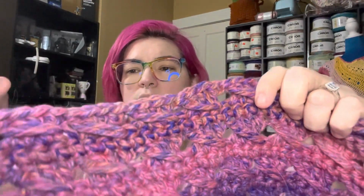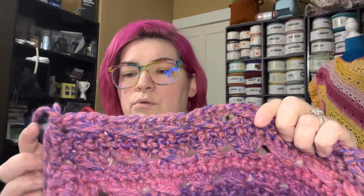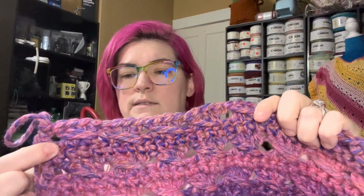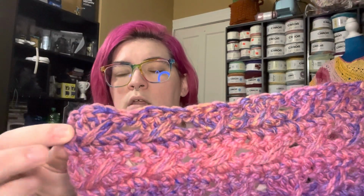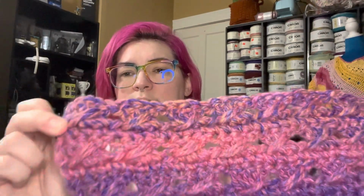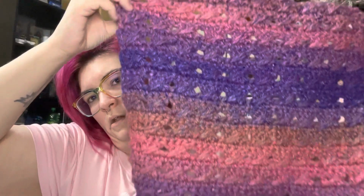You start off with a chain, you skip 1, do 3 double crochets, and then you cross over all 3 of those and go back into the skipped stitch. It's backwards too, now that I look at it. So I made my chain, I skipped this stitch, made my 3 double crochets, and then I brought this in front and went into the skip stitch. And that's kind of just the whole way it's been.